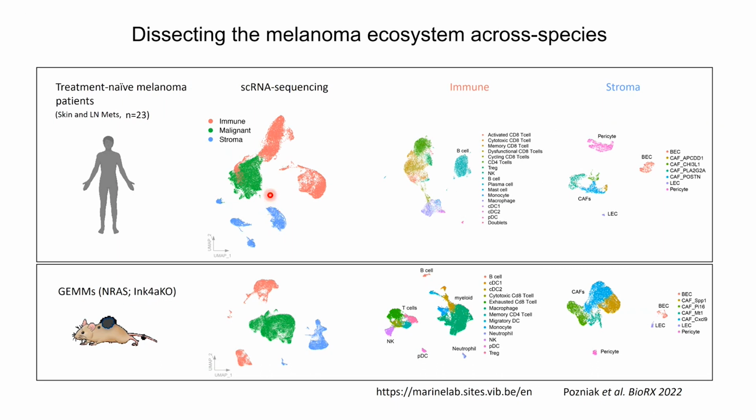Anyways, this wildness prompted us to build our own ecosystem, and we chose again melanoma in this case. And we wanted to do this in a cross-species fashion. Again, we started doing this with single-cell RNA sequencing, and it was a 10x platform at the time. But then we also built on this with single-cell ATAC sequencing, spatial approaches, and whatnot. So what we did here is in a treatment-naive fashion.